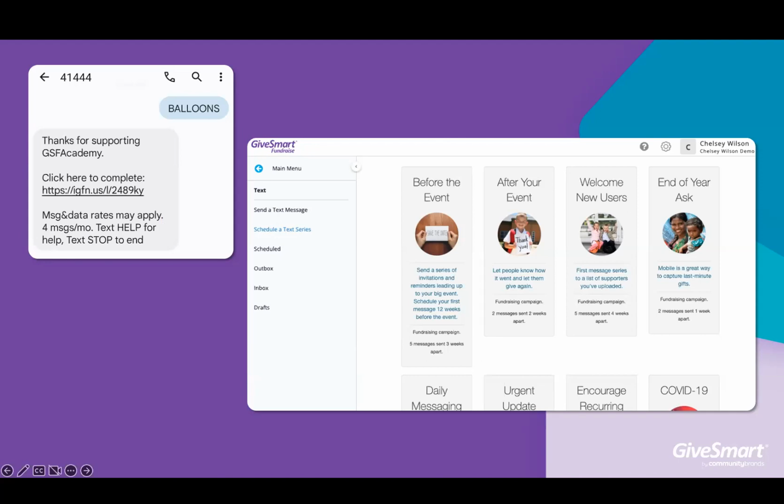Now let's talk about text to give options. Did you know that the open rate for text messages is 98%? And for comparison, email averages at about a 20% open rate. Meeting your donors right where they are on their mobile devices is the easiest and most effective way to reach them. So you'll start by selecting your custom keyword, which will automatically generate a giving form.